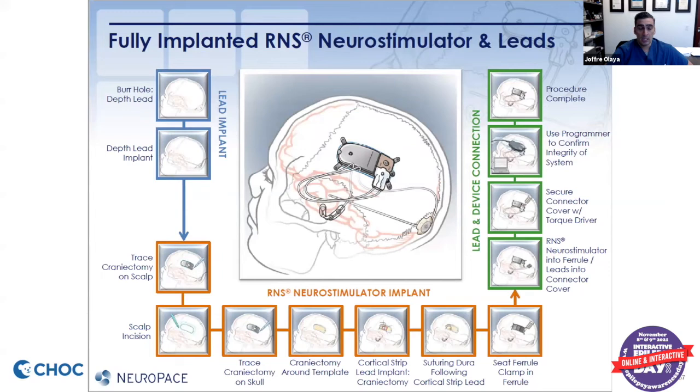the device is implanted, initially we turn on the device to record data, because the device needs to learn what a seizure looks like for a particular patient. So we record data for some time. The patient will then follow up with the epileptologist. The data gets uploaded into the cloud. The epileptologist is able to review that data and see what the electrical activity looks like for that particular patient when they're having seizures.